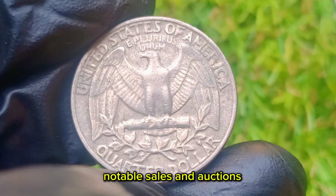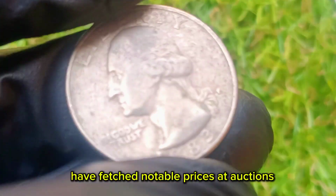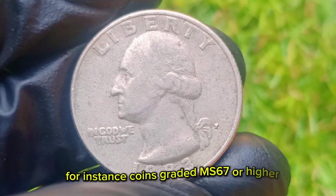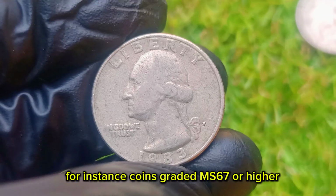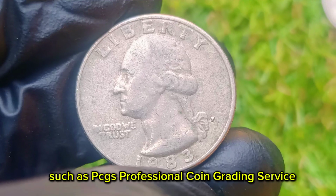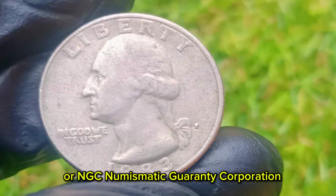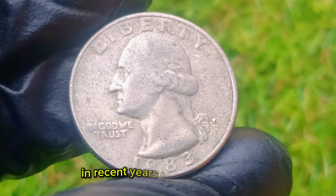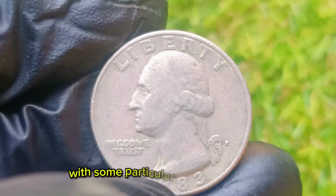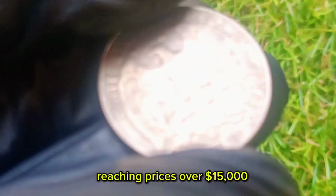Notable sales and auctions. Some 1983 Washington Quarters have fetched notable prices at auctions, reflecting their scarcity in high grades. For instance, coins graded MS 67 or higher by professional grading services such as PCGS, Professional Coin Grading Service, or NGC, Numismatic Guarantee Corporation, can achieve impressive results. In recent years, top-grade examples have sold for several hundreds of dollars each, with some particularly exceptional coins reaching prices over $15,000.